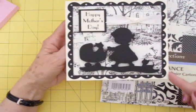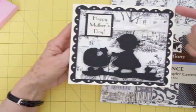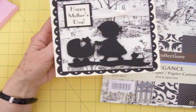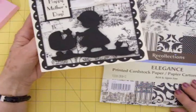Look at this gorgeous card. She's got it on some ivory cardstock. Love these pearls, just love them. And she's cut out a scallop square, and this is some toile paper. I can't say that very well. T-O-I-L-L-E, I think is how you spell it. It's French.